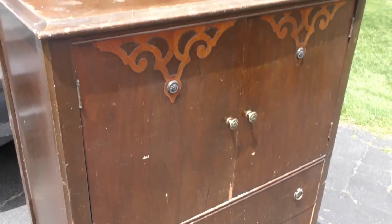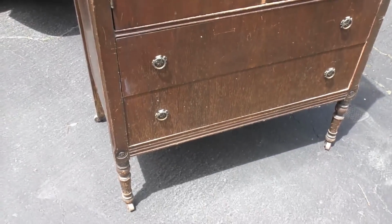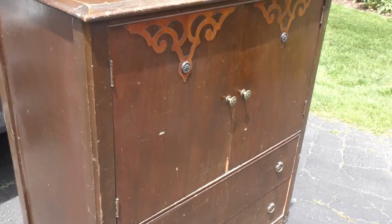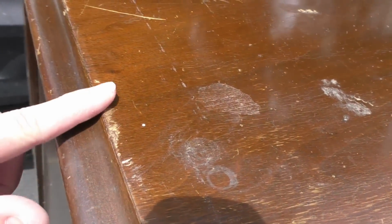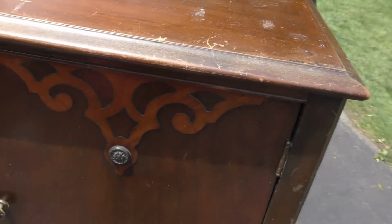We found the piece. We scored it for $40. I love it. I'm gonna keep it for myself. So we're gonna head back to the house and we're gonna redo it and look past all these dents, dings, and scratches, because she is a jewel and she is gonna be beautiful.